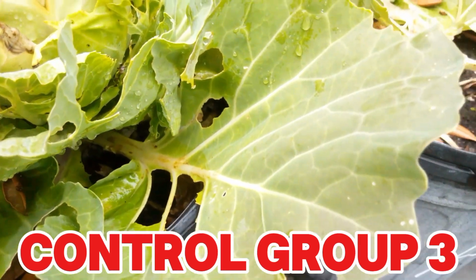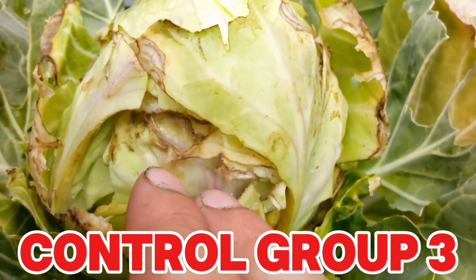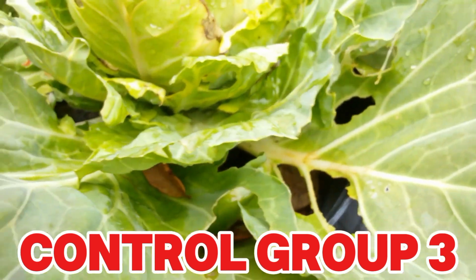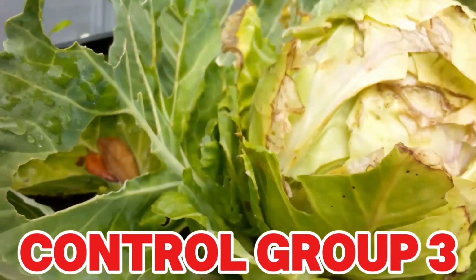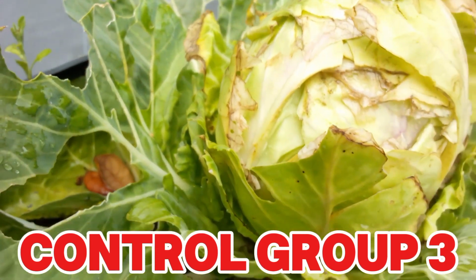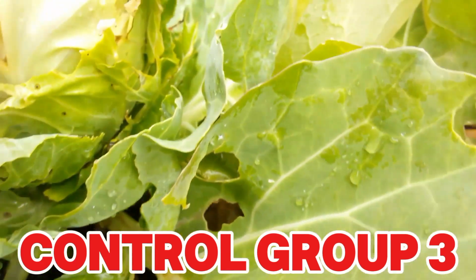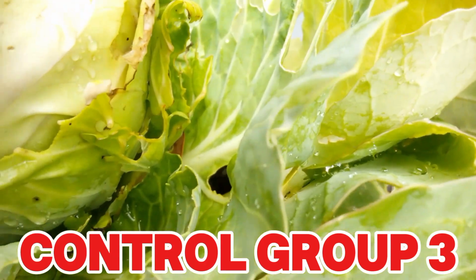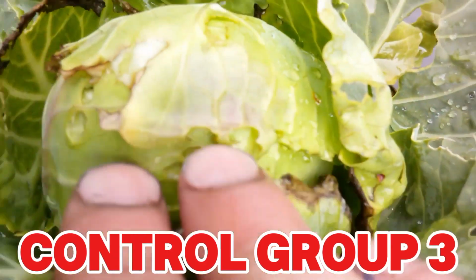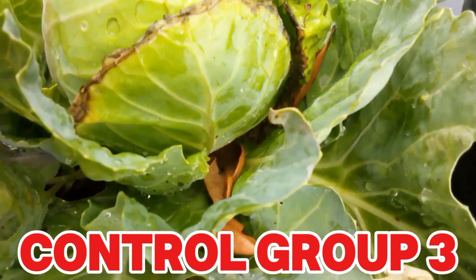And this is a plant from group 3. It's a great example. You can see here what would have been a beautiful head of cabbage that's just been thoroughly eaten up. And this just gives you a good idea of what it is we're dealing with. These are right next to the test plants, and this is what would have happened to them had we not done anything to control insect predation. Here's another group 3 test plant. You can see they've eaten right into the head of cabbage. This is now no good.